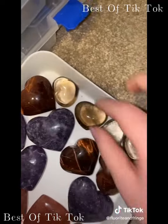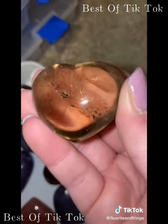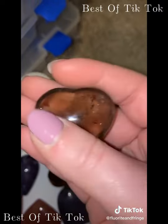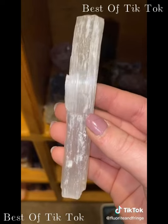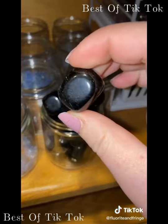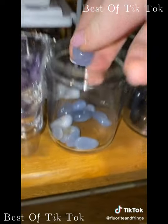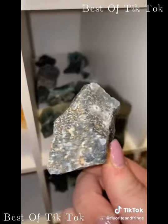She said that she loves palm stones, but I'm going to give her this heart. It's smoky quartz, and it's amazing for grounding and protection. And it's kind of in the shape of a palm stone, I'd say. So we're going to go with that. I'm going to do satin spar for energy cleansing and purification. For tumbles, I'm going to do black obsidian, rose quartz, flower agate, and blue lace agate, as well as a raw piece of moss agate.